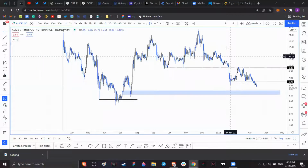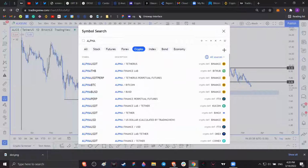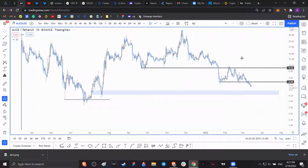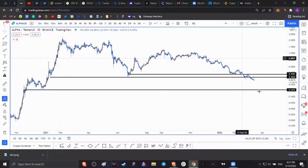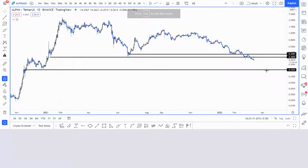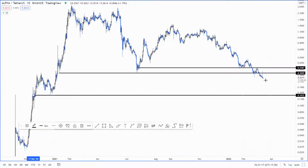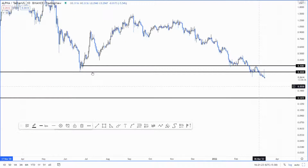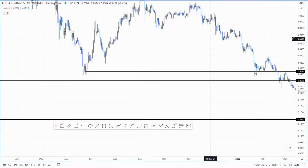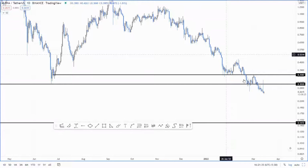So let's take a look at the next top loser of the last week, which is Alpha. Quite similar to Alice, I've marked out a couple of support levels here: one support level basically at 0.147 for Alpha, and two support levels which were flipped into resistance after the price went below them. The most recent one is at 0.2, and you can see how good these support levels are. Price bounced quite a few times here on 22nd Jan, respected the support level again on 14th Feb, and finally breached below it on probably 20th Feb.